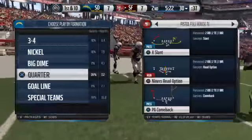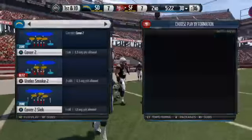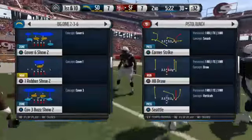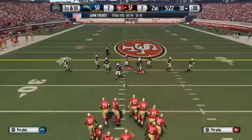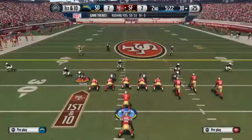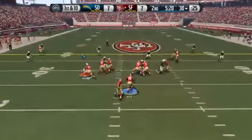The Chargers' secondary could not stop the pass on the last series. Well, they were just too timid. They were giving up too much room, making some of the throws too easy for the quarterback. Man, you got to man up, get up there tight, and cover these guys closely. First down at the 30.